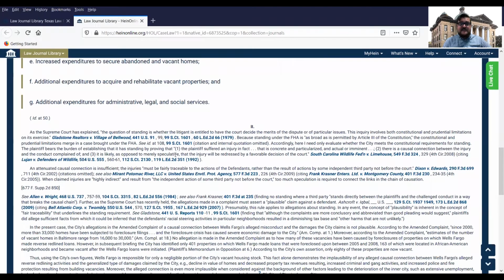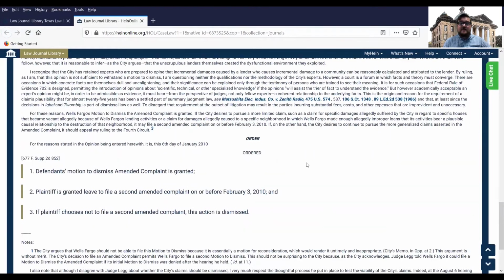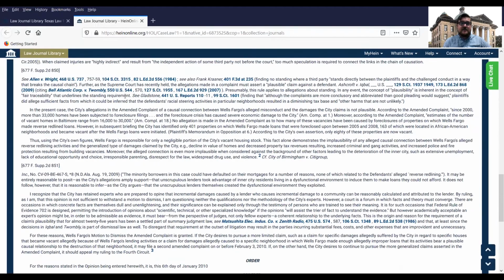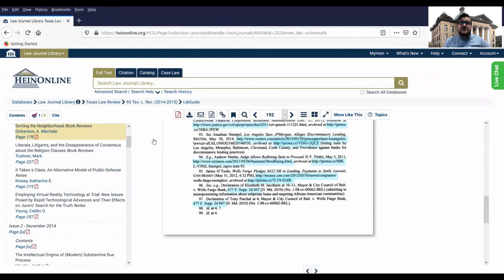You know, in here it does cite additional case law. Maybe it was cited within the case, so you can jump back and forth and do a lot of case law research. Okay, so you can do that on this database. Let me go back here. So that's just a general browse of the law journals.